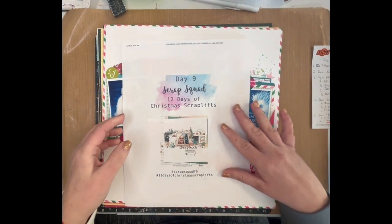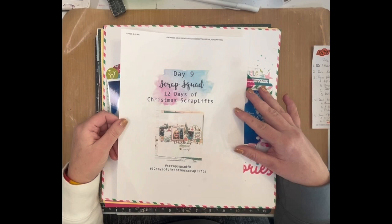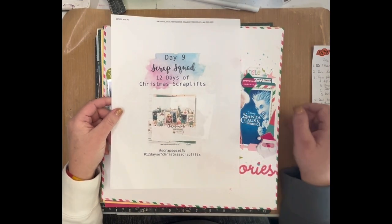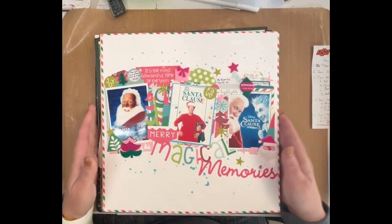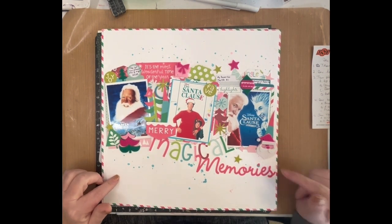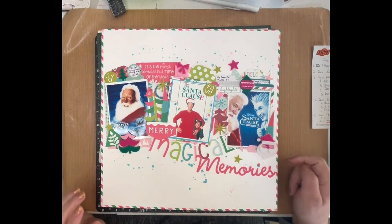Next up is day 12 of 12 Days of Christmas Hop. With the 12 Days of Christmas Scrap Lift Day 9, there was the inspiration. This was my most liked layout on Instagram this month. So everybody liked this one. It is for my 2023 album. These were the first Christmas movies my daughter and I watched this year. We watched all three of them when she was here for Thanksgiving.